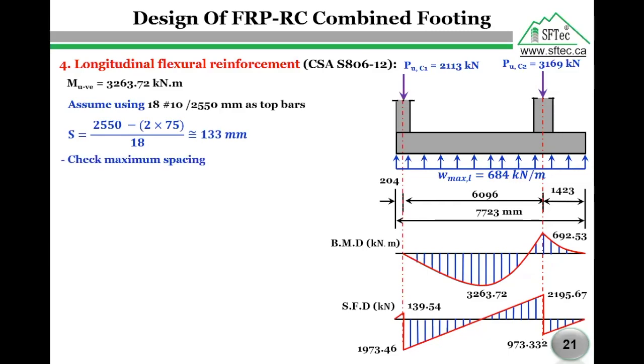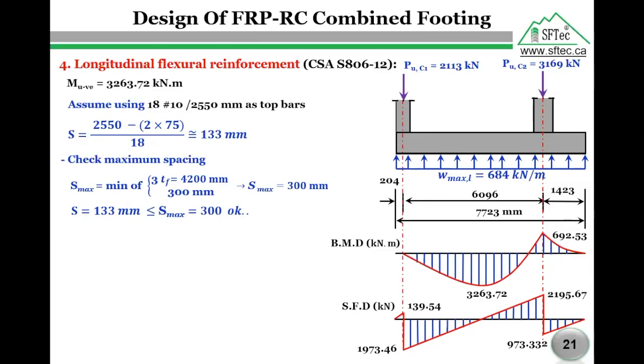For checking the maximum spacing between bars, the maximum spacing according to the Canadian standard S806 of the year 2012 is the minimum of 3 times the footing thickness or 300 millimeters. So S maximum will be 300 millimeters. By comparing the maximum spacing and the chosen one, the selected one is okay.